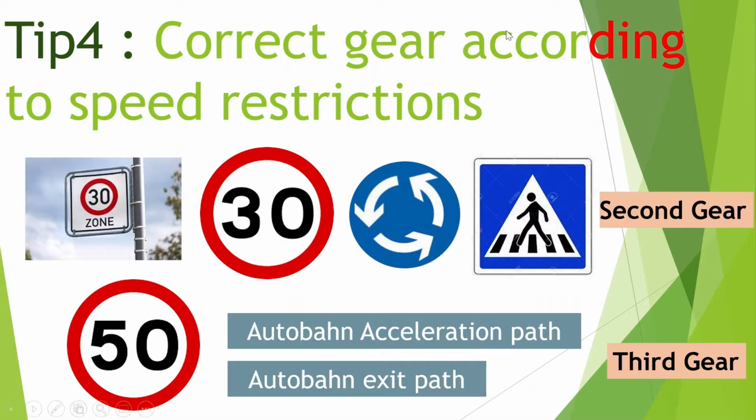Now let's jump into the next tip, which is to use the correct gear according to speed restrictions. Again, these are just my recommendations. I would recommend being in second gear when you are on a 30 zone road, when your speed is restricted by a 30 speed limit, when you are about to enter a roundabout, when you see a pedestrian lane, and so on. I've also missed the give way sign. So when you see a give way sign, make sure you move your car to second gear, then look around, reduce your speed, and then cross.